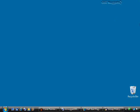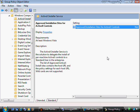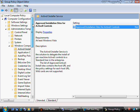From henceforth, anytime this computer is restarted, it'll automatically start that service for us. Now, the thing to keep in mind is that that's not all I need to do in order to allow my ActiveX controls to install automatically, because I don't want to give blanket approval to all ActiveX controls. I just want to give that approval to certain ActiveX controls that I know about and trust. What I can do there is go to the Group Policy Object Editor. You can do this in a domain or an OU's group policy object; I've just gone to the local computer policy here to show it to you.